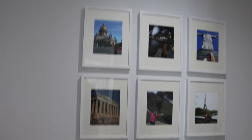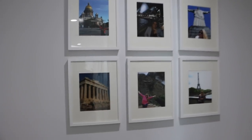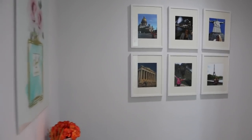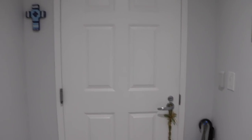I actually wanna change a couple pictures and add some from my last family trip when we went on the Mediterranean cruise. So this is pretty much what you see when you turn around and look back at the entrance of the foyer. The pictures from my trips that were in my bedroom. There I look back at the front door.